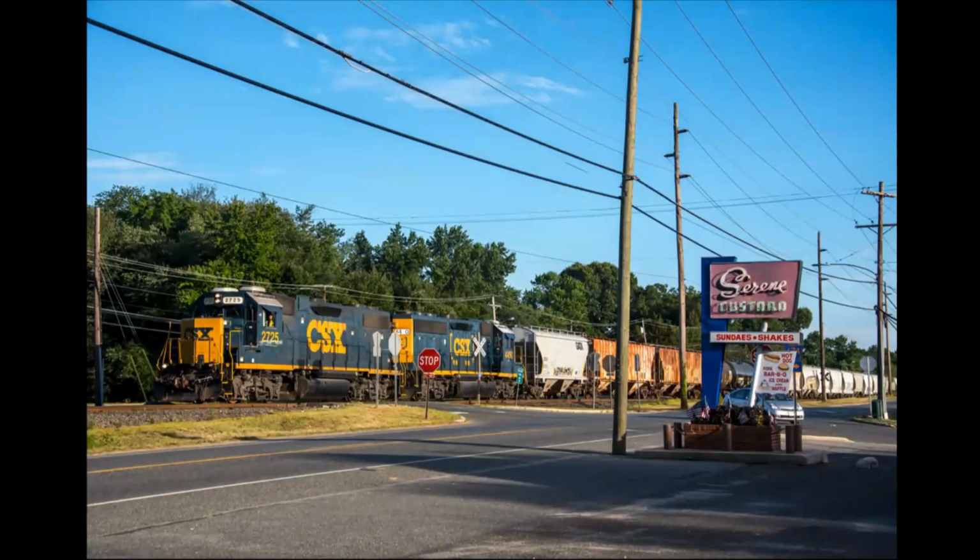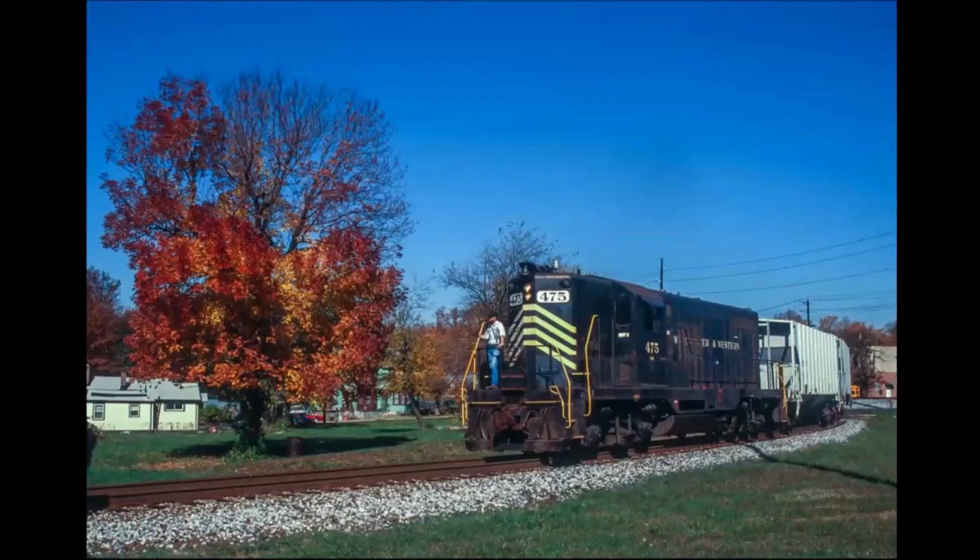In Vineland, they built a connection between the old Jersey Central and the old PRSL. There was never a connection here before. This allowed Conrail originally to serve Bridgeton using the line to Vineland rather than using the line through Elmer, and that meant the demise of the Elmer line.